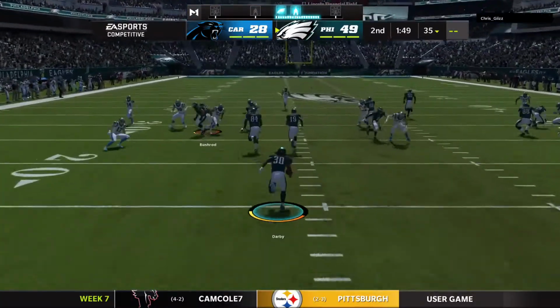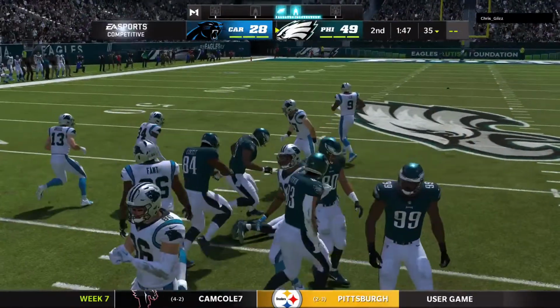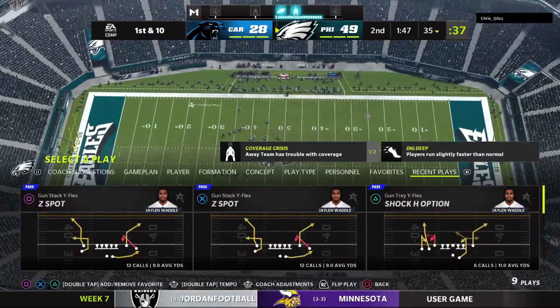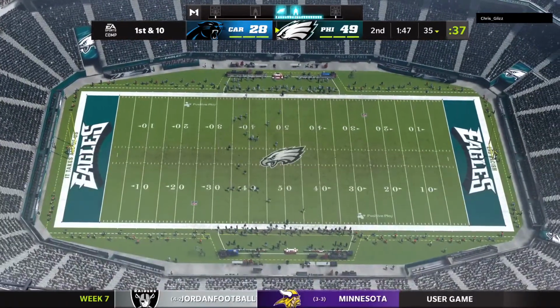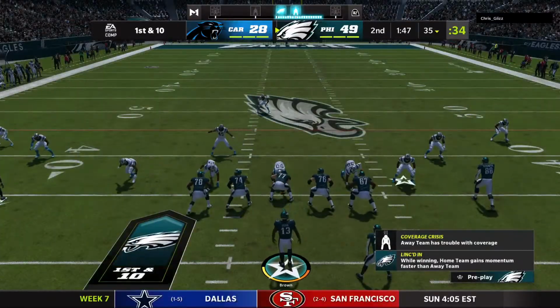Fielded just outside the goal line. The lane opens here. He's past the 30. And good starting field position. He'll get this one all the way up to about the 35-yard line. The Eagles offense set to begin their next drive.